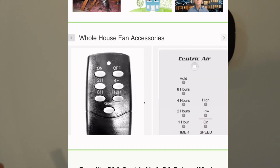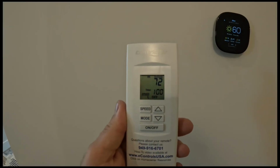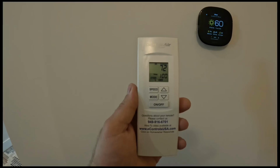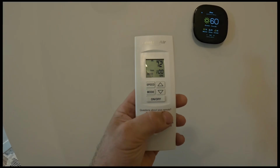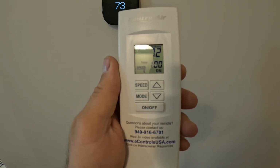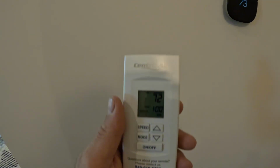Here's the remote. This is the new remote that has temperature settings and also timer and a high and low speed. So currently we are off and I'm gonna turn this on. Currently have it on low speed. I'm gonna take you over and show you where I have the downstairs windows open just to give you an example so you can see the velocity of air that comes through.